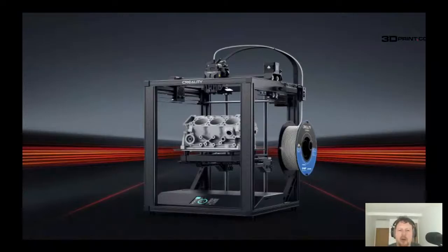It's got optional Wi-Fi on it, not standard. And there's just a lot to like here. I mean, I really like these improvements, they seem sensible. It seems like the kind of things that you would want on a printer.